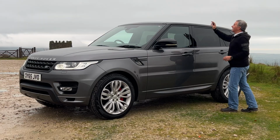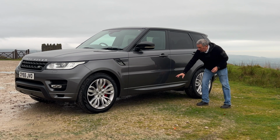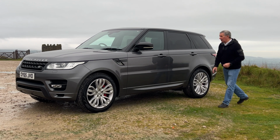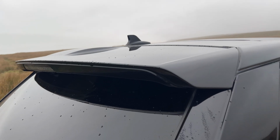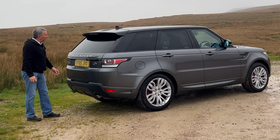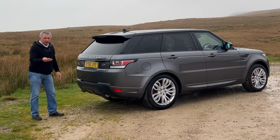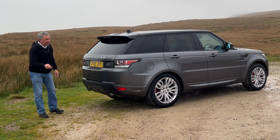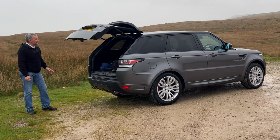Rear privacy glass, it's got the full panoramic glass panel in the roof there, the body coloured door and sill protector there. Integrated rear tailgate spoiler, and the wiper is hidden away up there. We have a reversing camera just here. Oh, sorry. Let's do this properly. Power open, power close tailgate.